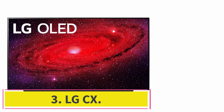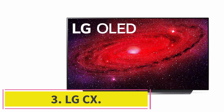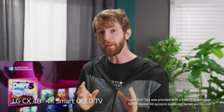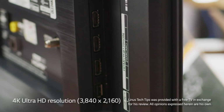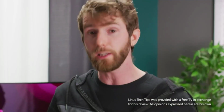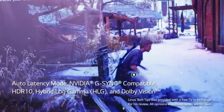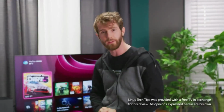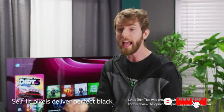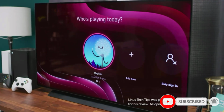Number 3. LG CX. Want stunning visual fidelity akin to the C2's at a lower price? That's exactly what you get in the LG CX if you don't mind going back 2 generations. We sure wouldn't, as the older display still delivers fantastic 4K 120Hz visuals, punchy sound, and magnificent colors. Just be sure to watch in a dark environment and avoid prolonged use in windows due to considerable burn-in risk.